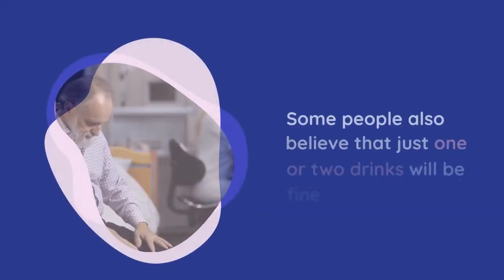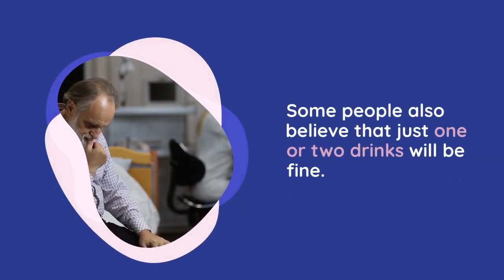Some people also believe that just 1 or 2 drinks will be fine. With the sensitive ETG test, this is a huge gamble. The detection window can vary based on your metabolism, how much you drank, and other factors, but even a small amount can produce a positive result days later.